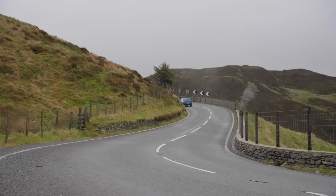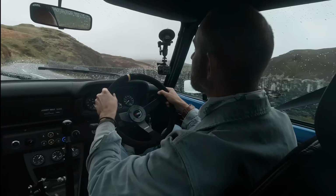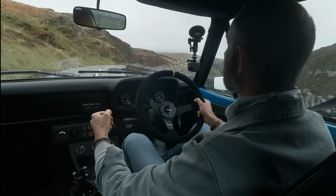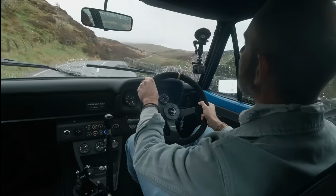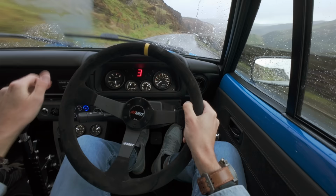Gotta get some warmth into the tyres, really. These classic rally tyres, they're on the hard side. Right car, right roads, wrong weather. I'm always trying to be quite consistent.